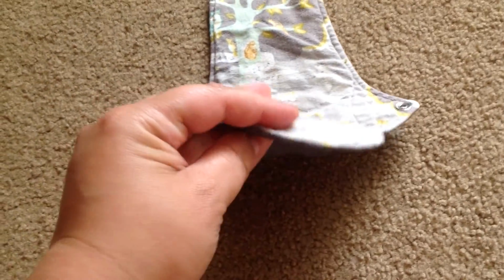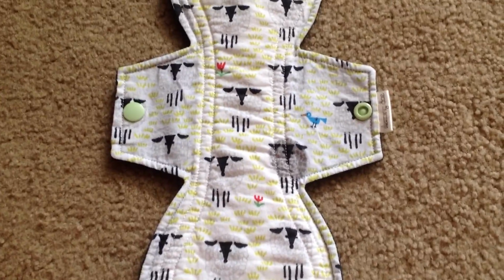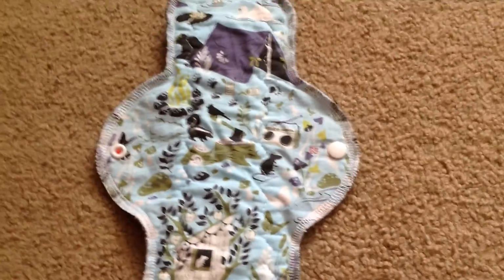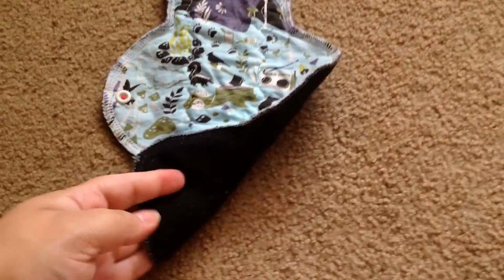Then for the 11.5-inch ones, I have a flannel topped Party in My Pants. It's got the nylon backer, so it's super thin. This amazingly cute sheep, cotton woven topped. It's from Sleeping Doe. It's backed in WinPro. And then the last one of this length is this cotton topped from Mother Moon Pads. It is backed in WinPro.